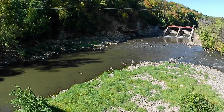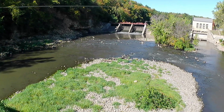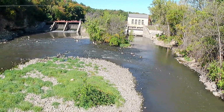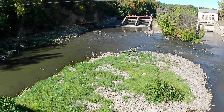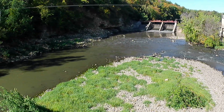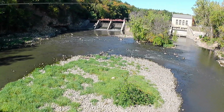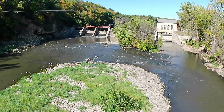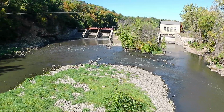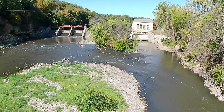A little better shot here around the bridge. Sandstone outcropping, the roller gates, and the powerhouse, and the normal flow on this. Downstream is always about like this. The only time I've seen water above this little island is during a heavy runoff in the springtime or after a heavy rainstorm. But this is about the normal level of the river going down. It might be a little low, but like I said, they have to maintain a certain amount of flow.